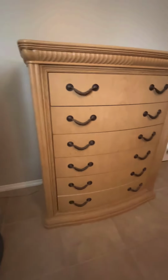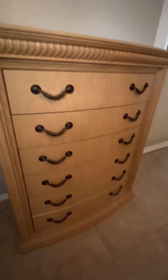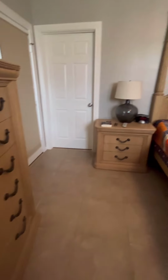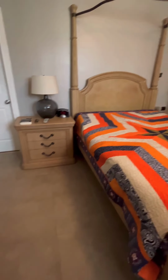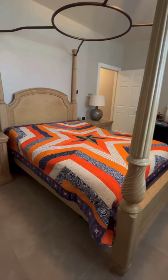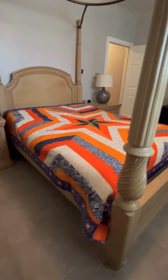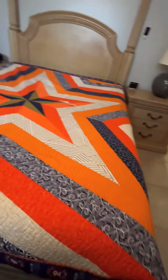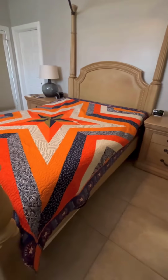We have a nice TV in the corner. And then this furniture. This is Bassett furniture. So this tall dresser. The drawer slides so nice. There's two nightstands, a tall dresser, and the bed. This is a queen bed. It comes with a Tempur-Pedic mattress. It's adjustable. And then this quilt, you guessed it, it's Astros. This was actually made for a charity auction that the owner purchased. It is beautiful.